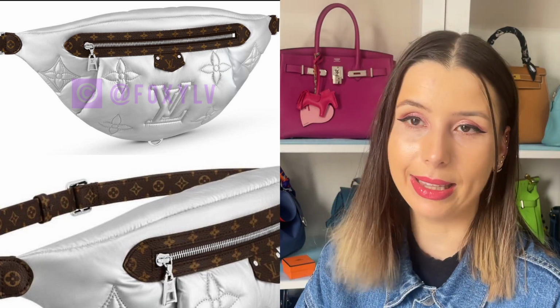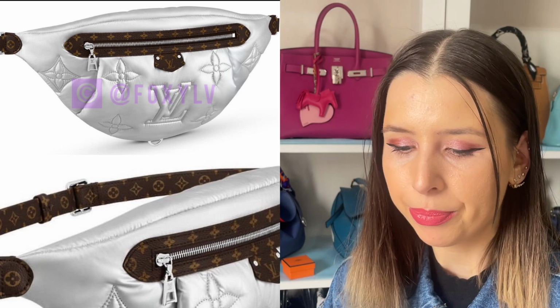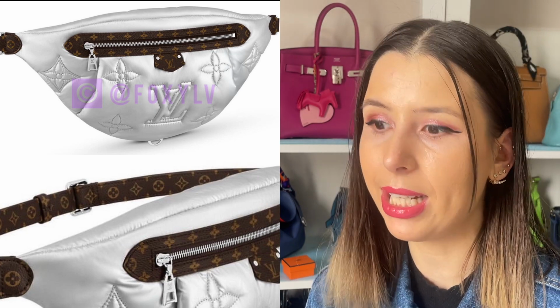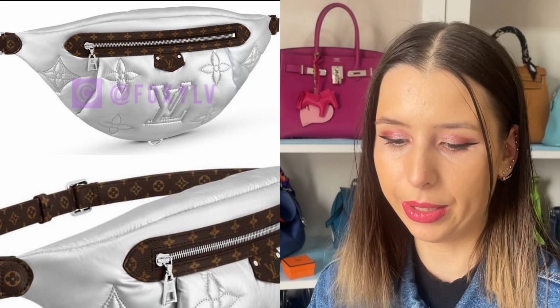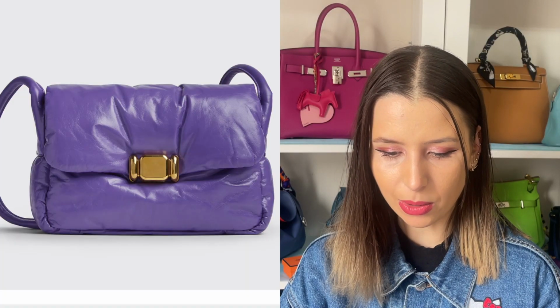I actually really like it in the pillow version. I kind of got over the pillow bag trend, but this one just looks super duper puffy, like an actual pillow. Another bag that I noticed on another level of puff bag is a new Bottega bag. Now, what is this called?